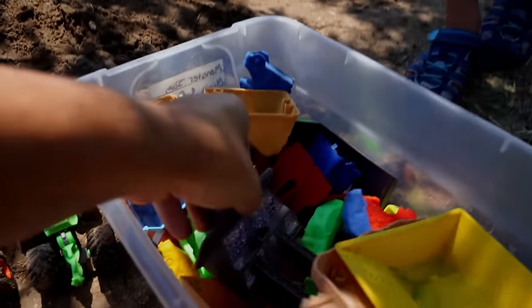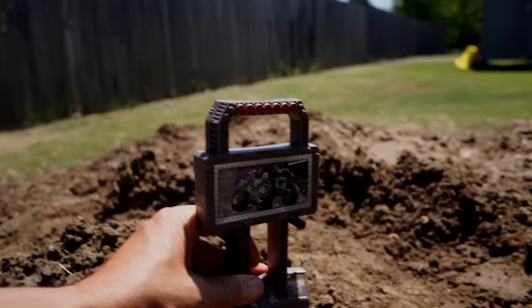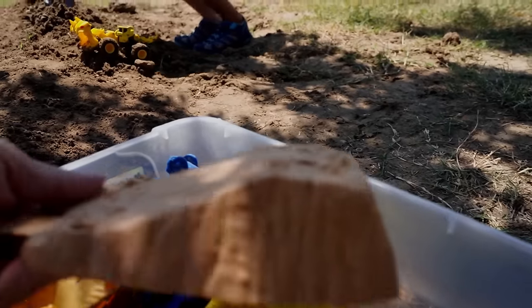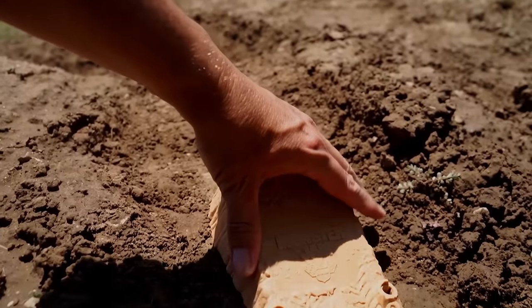There's one for you, and then of course there's one for me. Okay, I'm gonna put this one right there. Oh, right there, Evan? Oh, that's good. All right, Evan, this might be the largest jump that we have. Where's the longest straightaway? Let's put it right here.